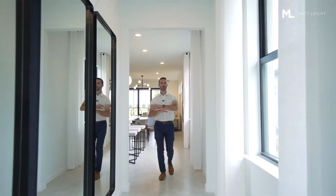Quick move-in homes. Should you buy one or just build from scratch? New construction is a hot topic right now, and today I want to talk about quick move-in homes and whether you should go that route or just build your house from scratch. I'm also going to tell you what my family and I decided to do when purchasing a new house here in Sarasota.